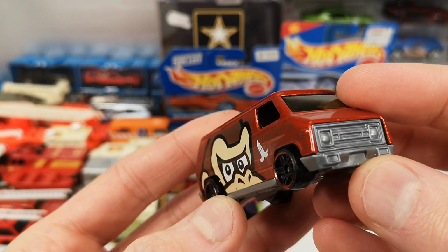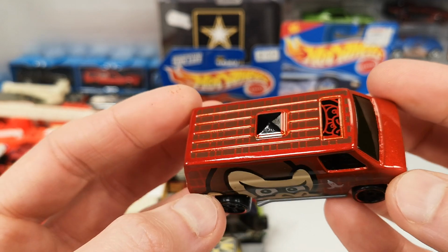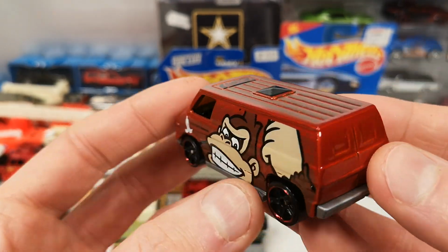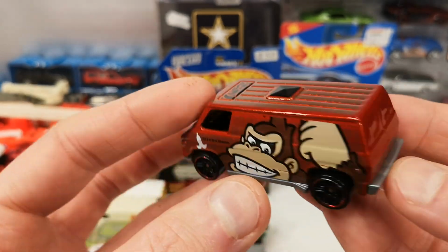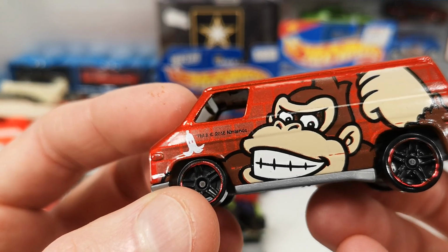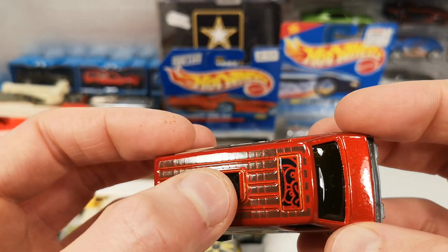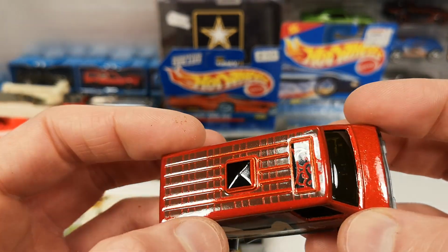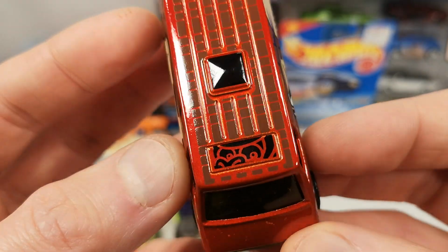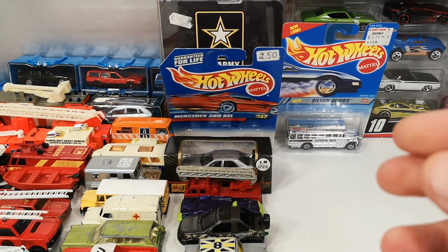So plastic front end, part of the base. Plastic bumper, but then the body is metal. And we got 3 tampos on the sides, different tampo left and right. Trademark is also on there. It's actually metal, it's painted black. Oh, here we got it again on the sunroof. The monkey.